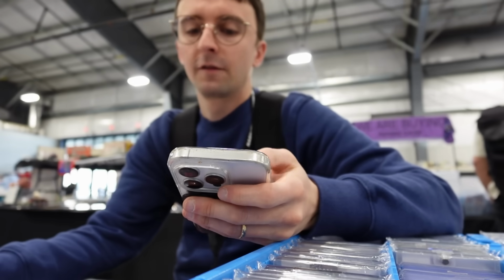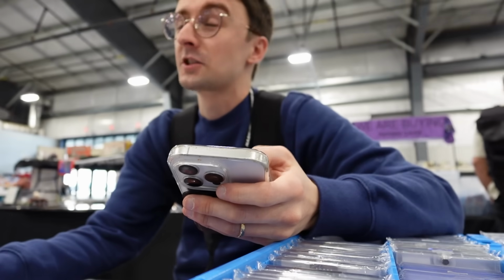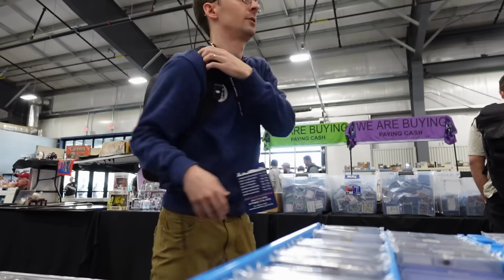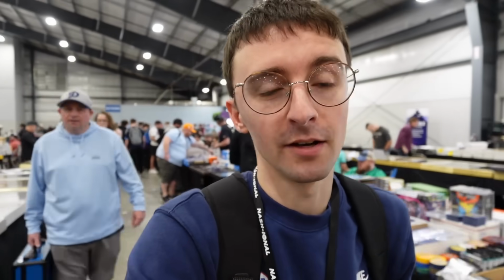What'd you say? 460. Is it 480? Split it, 470. Good with me. Perfect, let's do it. Grab cash out. We finished it at 470, which was basically where I wanted to be. Paid 80% basically on the slabs and nicer, higher value cards. Paid 75% on the value box stuff, and then got the dollar cards at like 50% off. So I think it's pretty good.